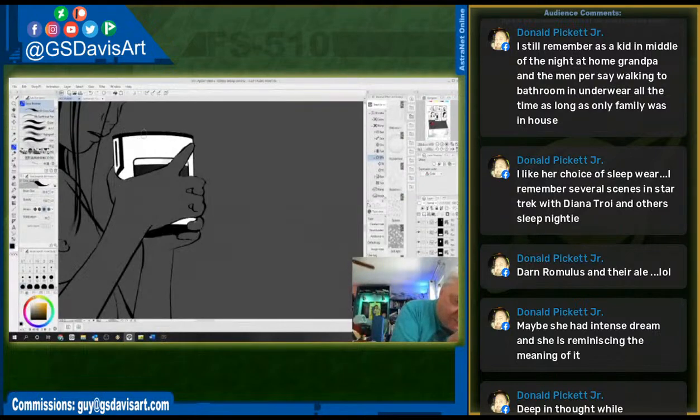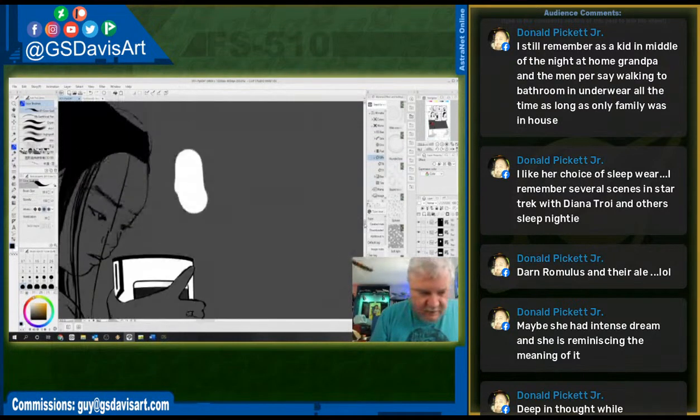And honestly, our culture does an awful lot of horrible things to people and shaming them for sizes and body types and boobs not too big, boobs too big, bellies too big, bellies not big enough, things like that. There's way too much of it in our culture anyway.